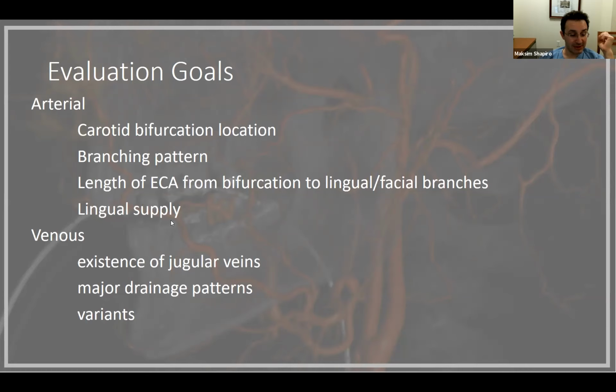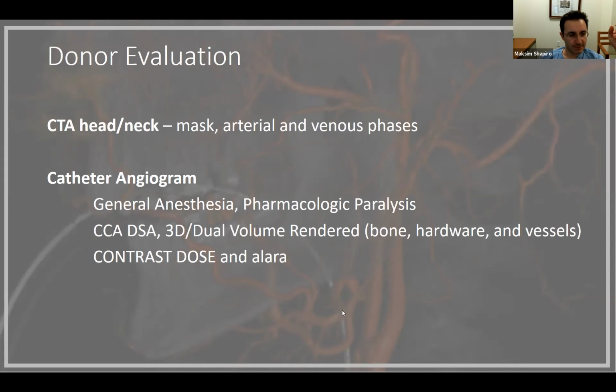Lingual supply is important. We'll get to that. It's the one area that potentially has less collateral support in the recipient than other areas. Generally, as you know, everything is super collateralized in the face, but the tongue, sometimes you can get into trouble. Venous stuff is like this. You want to know, are there two jugular veins? Did they have too many central lines and one of them is gone? What are the major drainage patterns and what are the variants? That's individualized, but very, very key.